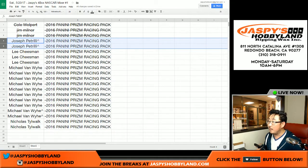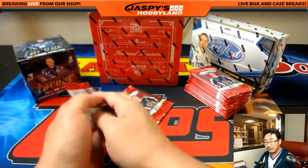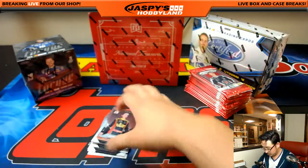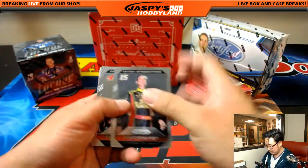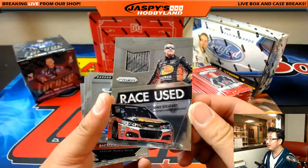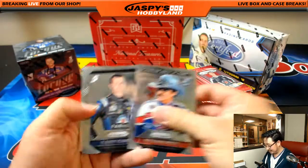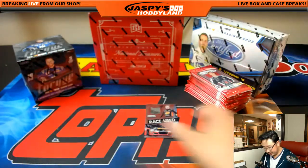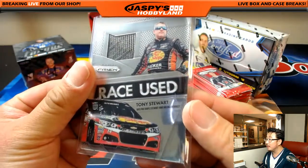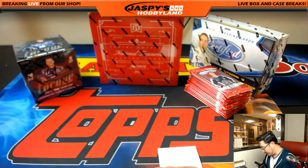Joe P, couple packs. Prism Racing right here. That's from the spot randomizer as well. So let's see what you get, Joe P. You get a Tony Stewart race used relic. Nice. Unless you're not a Tony Stewart fan. So there you go, Tony Stewart. Is there a number there? No, not serial numbered, but there you go, in his Bass Pro Shop vehicle. So a relic for Joe P.